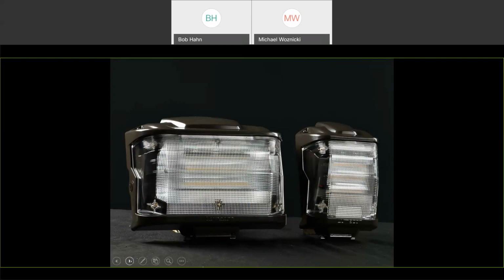So this is the first two of our Detroit series. We are coming out with a small area light, a large area light, a full cutoff wall pack, and believe it or not, those are probably launching within the next month and a half. And so something to be excited about.